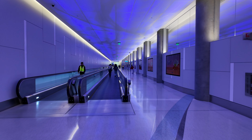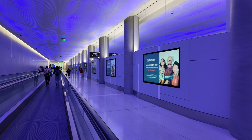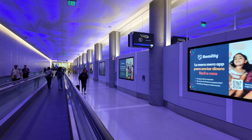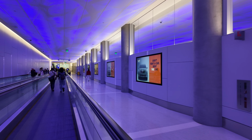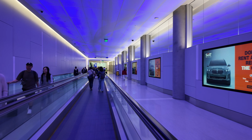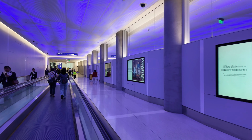Please allow passengers to pass on left. May I have your attention, please? All travelers, if any unknown person attempts to give you any item, including luggage to transport on your flight, do not accept it and notify airline personnel immediately. Do not leave luggage unattended. All carry-on and checked luggage is subject to search.